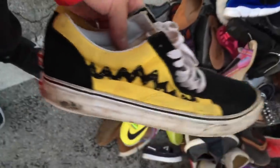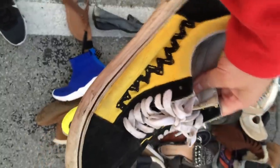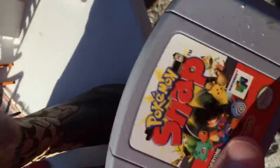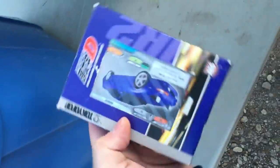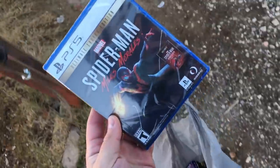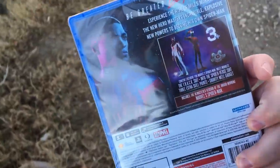Another one from the $5 pile. Pretty dirty, but I could probably clean them. We'll take it. So for whatever reason, I found this already out here. $35. He gave it to me for. He wanted 40, but he told me to do 35. Didn't this game just come out like a couple months ago?